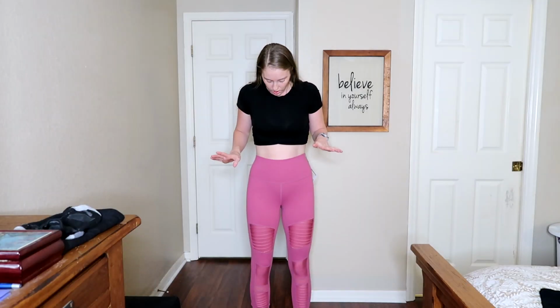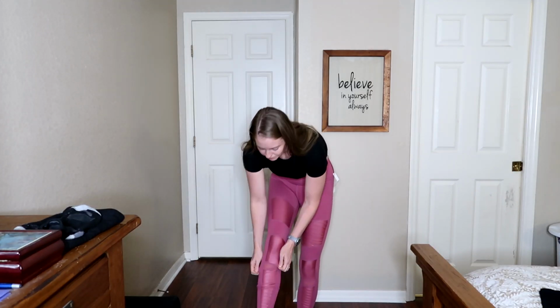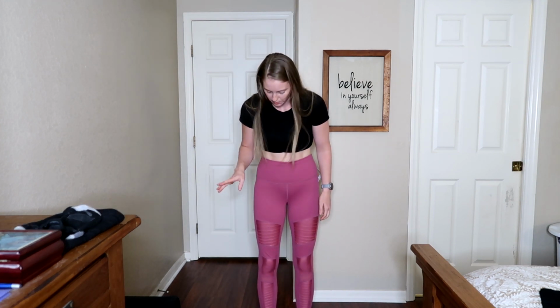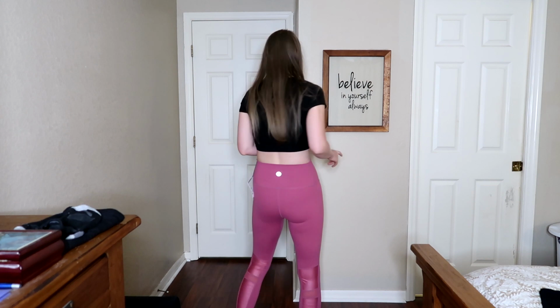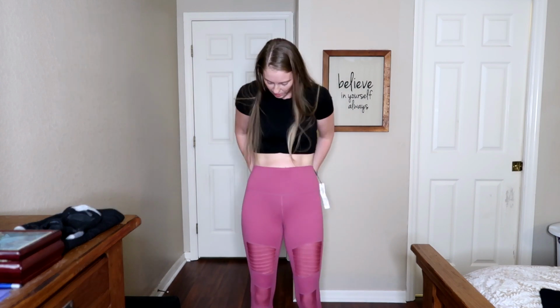All right, so here is the mauve pink pair. I'm here for the color. Still not sure about the paneling, but overall I do like them. I will say that it is tricky to get on because the ankles are kind of tight, which is weird, but everything else fits just fine. So let's do a squat test. Hopefully you could not see anything, but I feel like you can maybe see underwear lines in this pair. I don't know. Editing Megan will tell you.